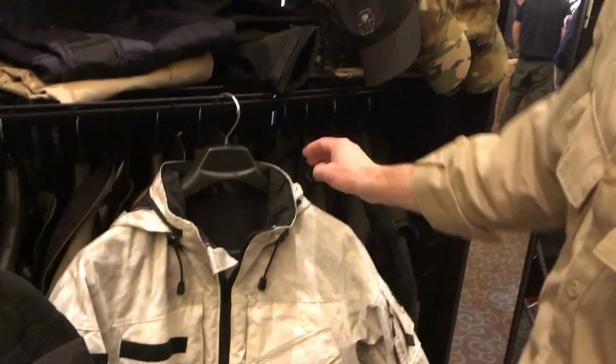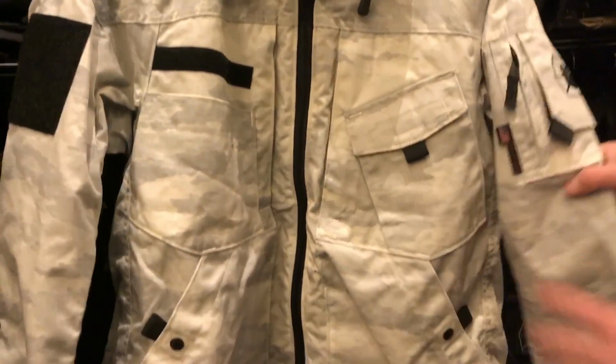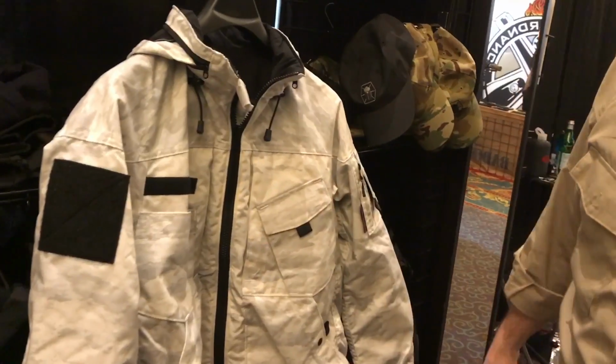This is that same jacket. One thing that we do at SHOT is bring camos and different things to show people. This is that same jacket in ATACS iX, and you can just see how different it is when you see the jacket in another fabric, different trims, and it just kind of doesn't really look like the same coat.